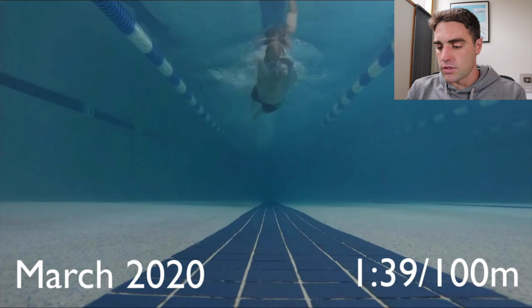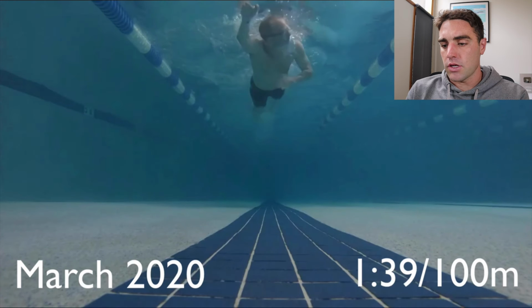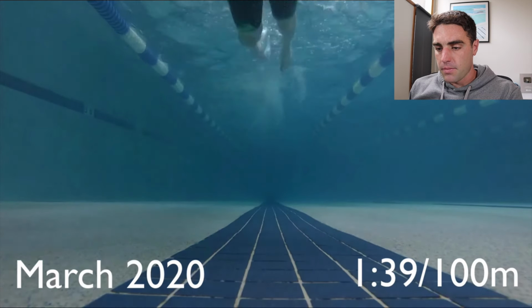Now, one thing I noticed here was that with his left arm, because he's trying to get this better catch, he was just going a little bit too shallow with it. Like here, he's too close to his body. He's too shallow. You're not going to get into your lats and your back enough if you're up too shallow. So what we had to do was go a bit deeper.